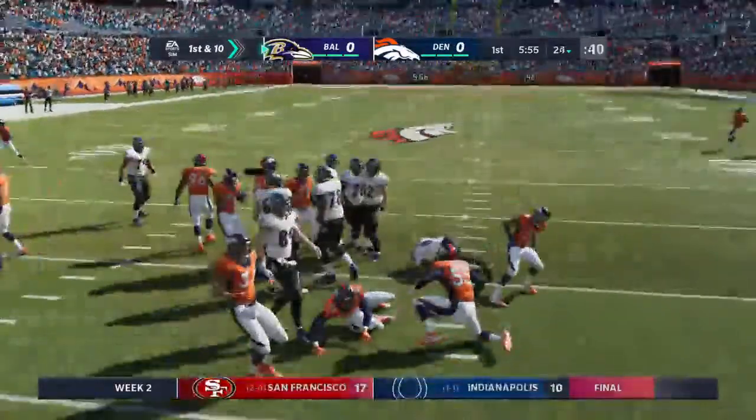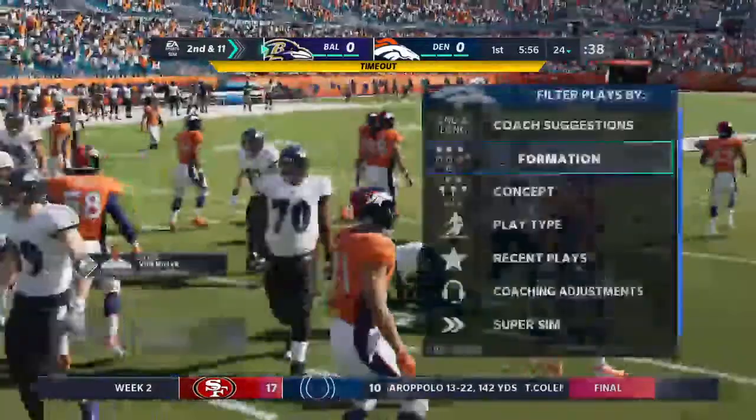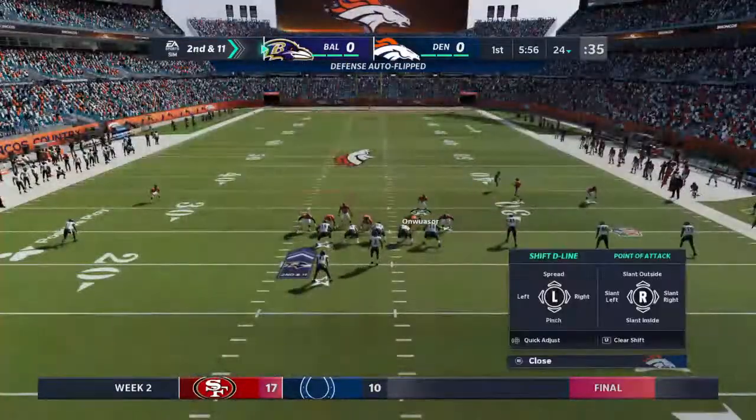And an early how do you do right there as they're going to bury him in the backfield. Ball at the 24 and a 2nd and 11.